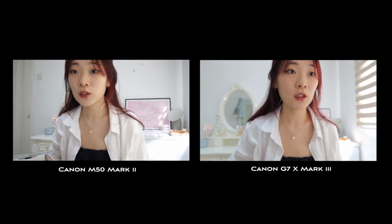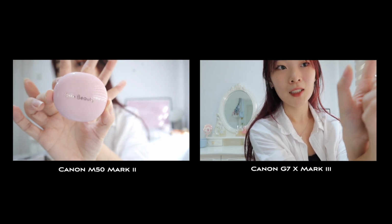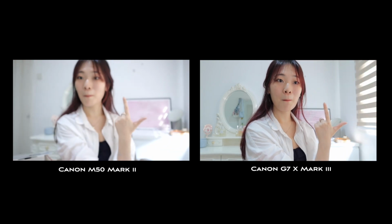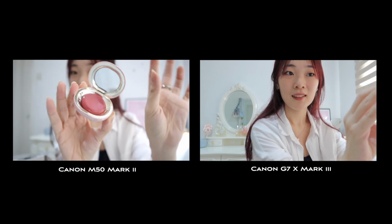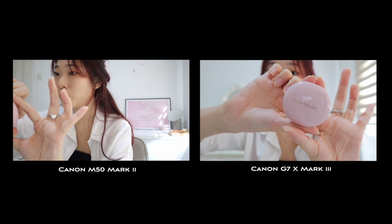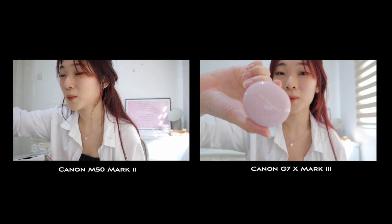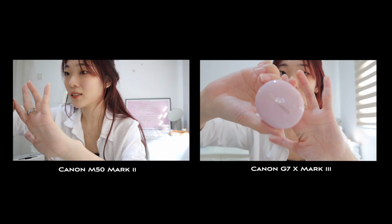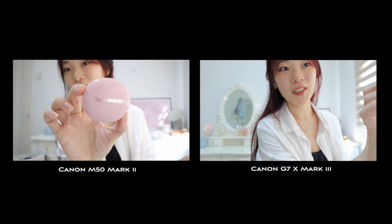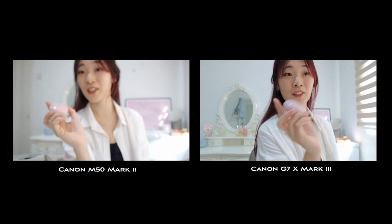So let's do a little test. It's a beauty guru shot. This is my blush and this is me. Ta-da! Yeah, it's definitely a lot faster than the Canon G7X. Focus. Oh look, now it's not focusing. Yeah, this is definitely a lot faster than the Canon G7X Mark III.